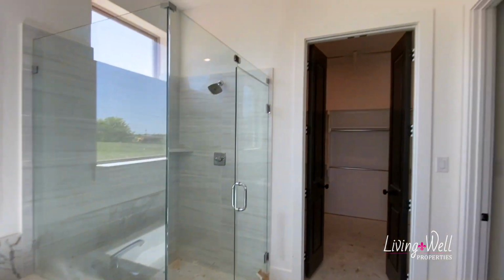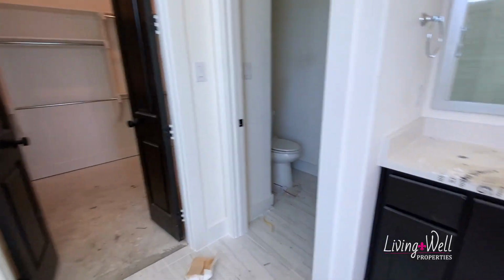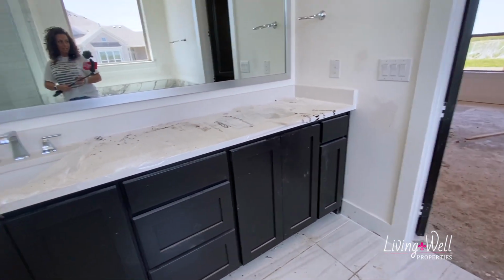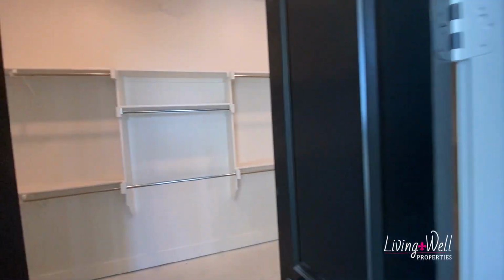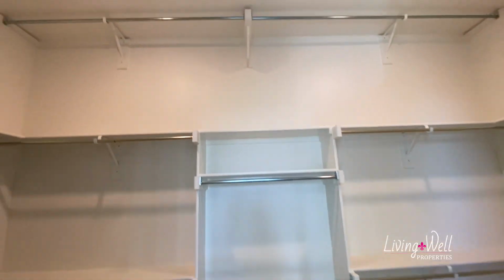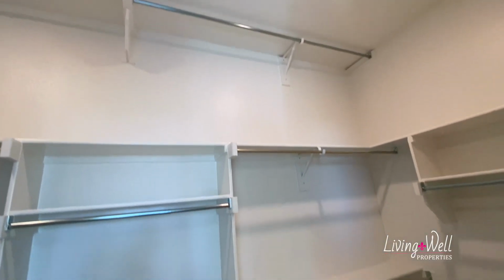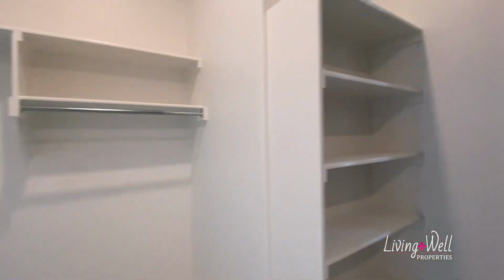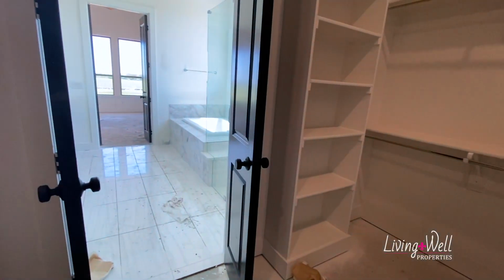And then the shower was done. And remember the countertops and his and her sinks. And then the water closet. And then the actual closet. Okay, that's not opening anymore. But I love when they put the bar up there for seasonal clothing. Very nice. Storage, you got shelving there. And then they have shelving on this side as well.